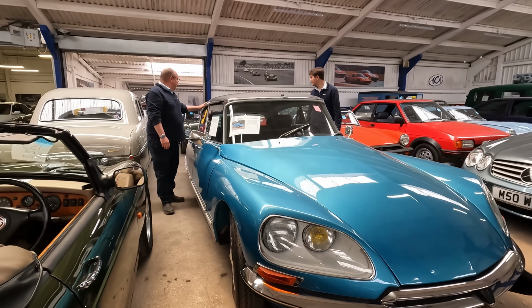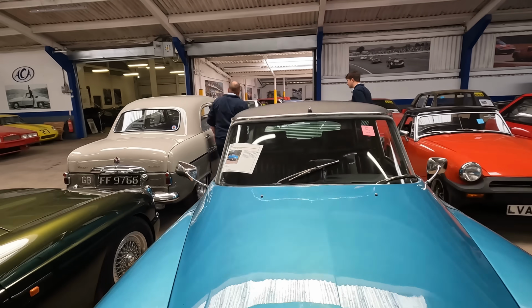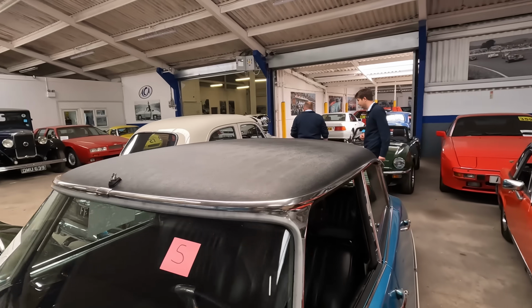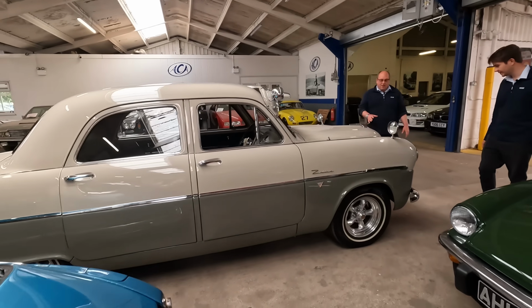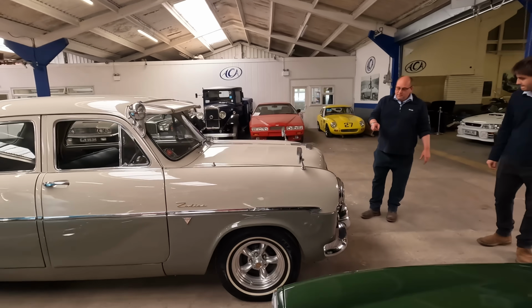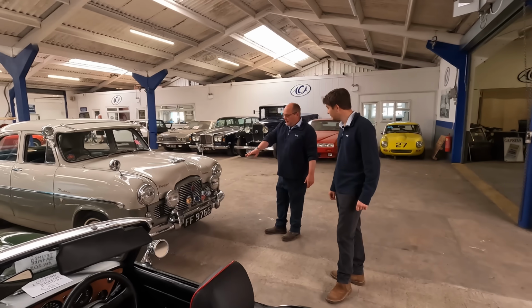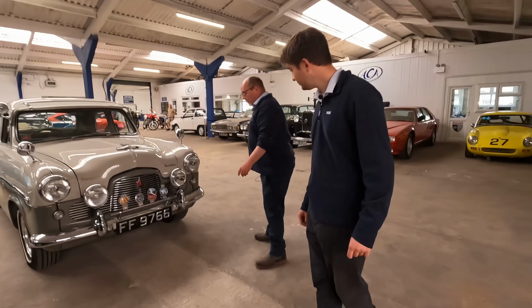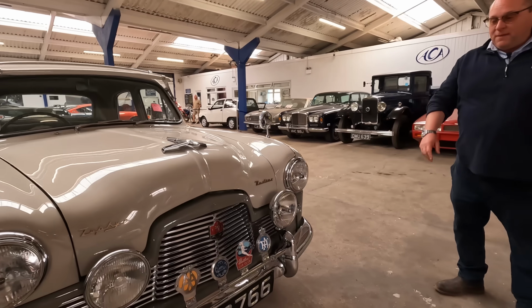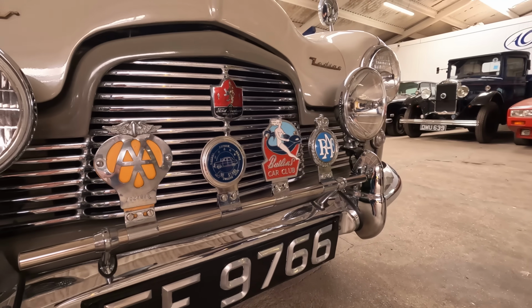Tell me about the Zodiac, because that's just arrived with us. This is a real beauty. I had great fun with Holly yesterday, just doing a fun little short video on it. Yes. So what sums this up? Look at the badge bar. So Butlins Car Club. Now registered with the FF in one of the Welsh counties.